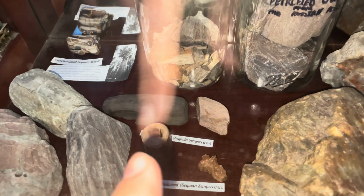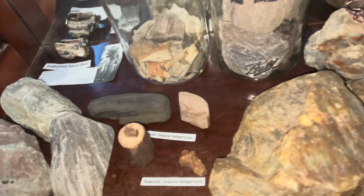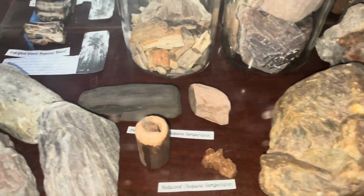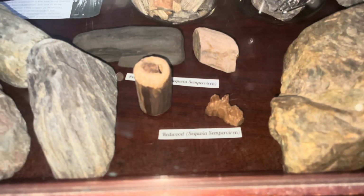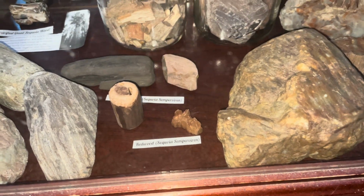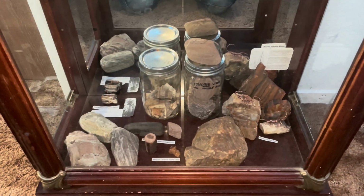There's a little piece of petrified wood that Luis found, if you guys remember. And a little slice of a log. I say it's redwood because it's the most abundant tree here. There's redwood. There's actual redwood. That's not petrified, by the way. I just have it there as a reference. But yeah, that's mainly my fifth shelf.